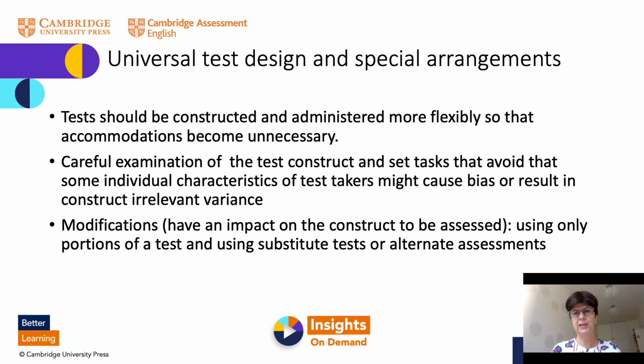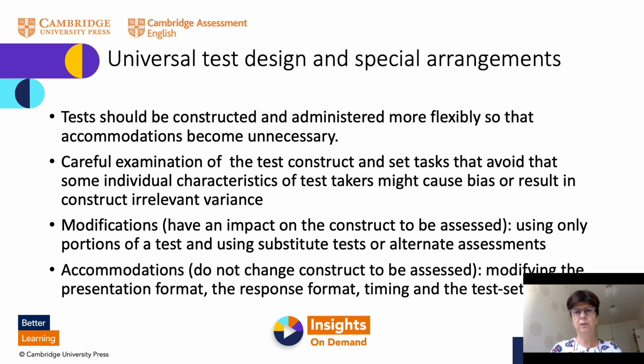Again, the listening test is a good example for hearing impaired candidates. We obviously cannot assess their listening if their hearing impairment is such that they cannot hear the text. And in this case, we omit this component of the test, and we make a note on the certificate that this aspect of the performance hasn't been assessed. There are, however, ways in which we can implement accommodations or adjustments in our test that doesn't affect the construct that we are assessing. This can be, for example, modifying the presentation format of a reading text by using bigger font size, breaking it up into shorter sections, modifying the response format by, instead of asking students to write long answers, maybe underlining the correct answers, matching answers, etc.